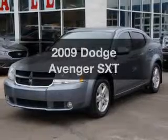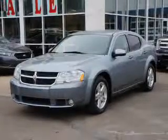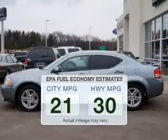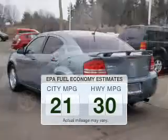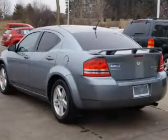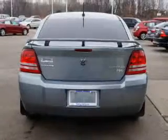Check out this 2009 Dodge Avenger. This is the set of wheels you've been looking for. In the city or on the highway, you'll spend less time at the pump with this fuel-efficient vehicle. The powertrain includes front-wheel drive with a reliable engine driven by an automatic transmission.